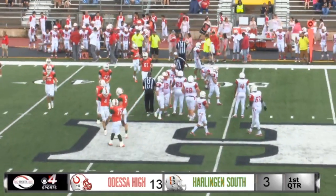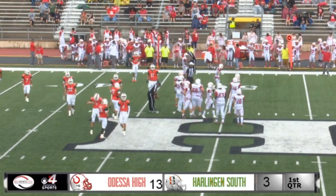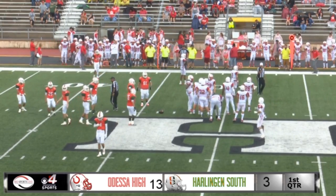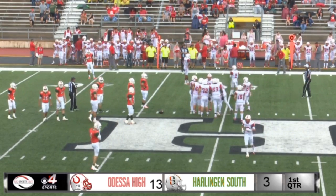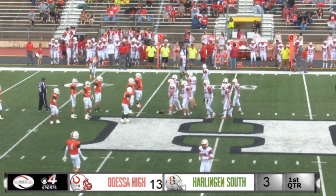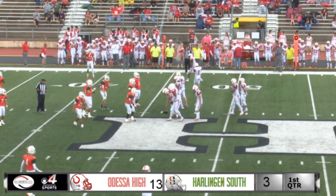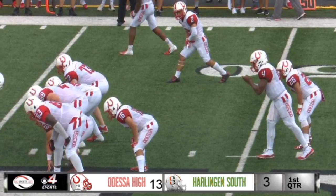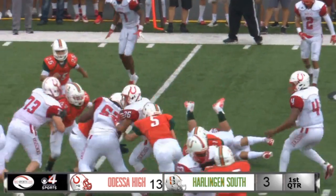Yeah, and not really mentioned on the play, Caulfield was on the other side, and he really did a good job holding his block. I think he actually took him down and really gave Galindo the chance to work with and room to go, and that got him an extra, I'd say, 5 or 6 yards. 3rd down and 2 now for Odessa. Handoff up the middle.